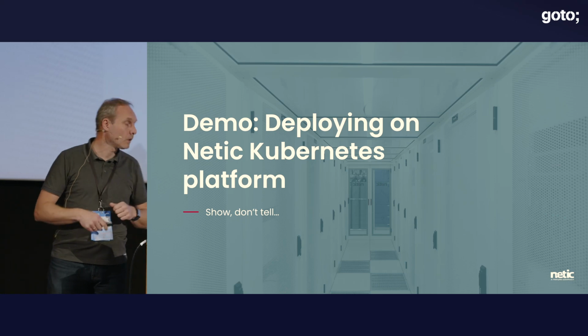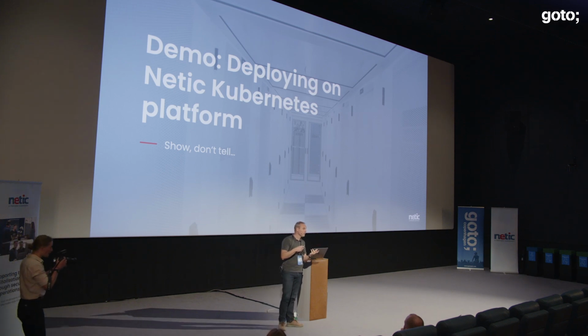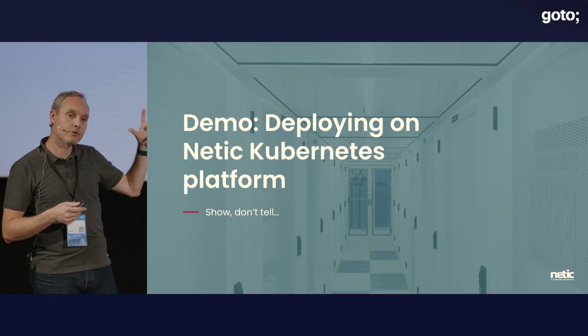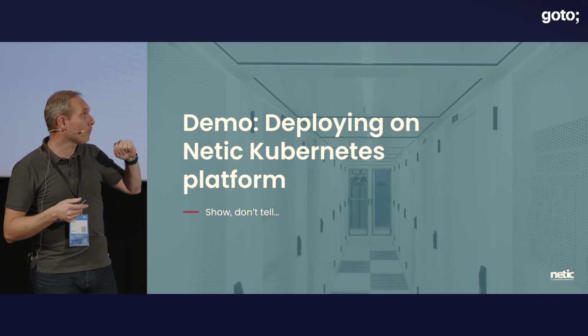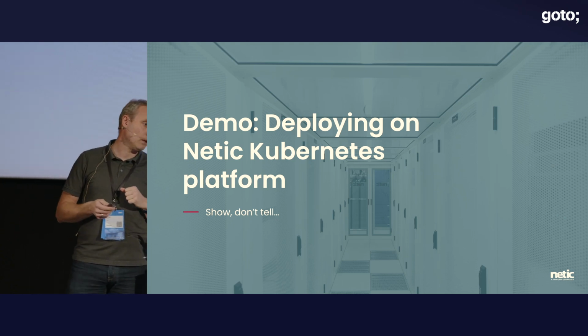So let's see if it's actually possible, and let's see how it is from a developer perspective to actually bootstrap a new project into such a platform. And as we go, I'll dwell a little bit upon the choices that we have made to solve these different issues that you just saw.